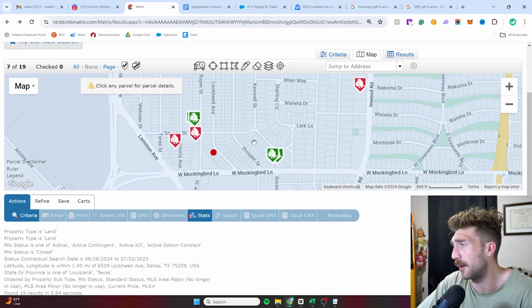Not bad. Now, if I was wholesaling this, an investor would not pay full price, right? So we'd sell it to an investor at a discount. So if it's worth 400, we'd probably sell it at 350. If it's worth 350, maybe we get it at 320, 300, right? They've got to get a discount. But that's the first way to comp land.